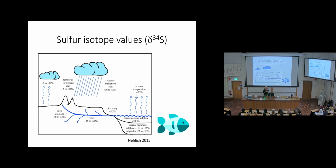Sulfur can also tell us a bit about fish. So the sulfur isotope value of the ocean is pretty uniform at about 20 per mil. So if we measure the sulfur isotope values of someone who eats a lot of fish, then we'd expect them to have a sulfur isotope value of about 20. But it's not just about the diet, sulfur can also tell us about where people were living.